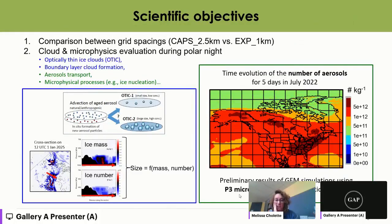All right. So first, scientific objectives. Alexi mentioned it a little bit earlier: the cloud and microphysics evaluation during polar night. But one can also be interested in comparing between the two grid spacings, so the CAPS versus the experimental 1 kilometer system that would be running in real time, and that would be interesting. For the cloud and microphysics, that's the part where I'm interested.